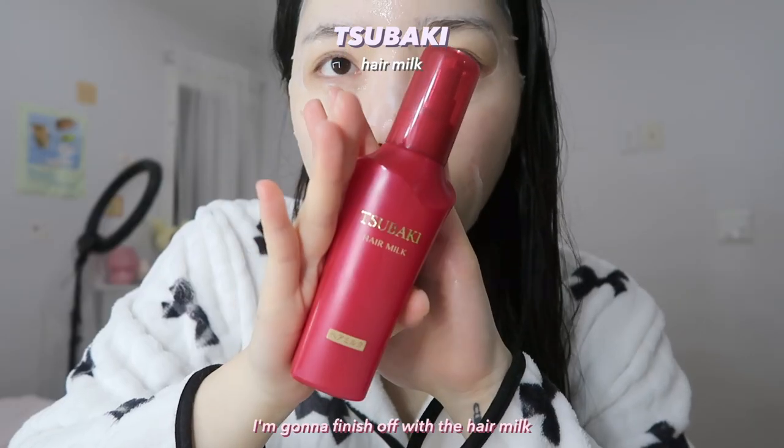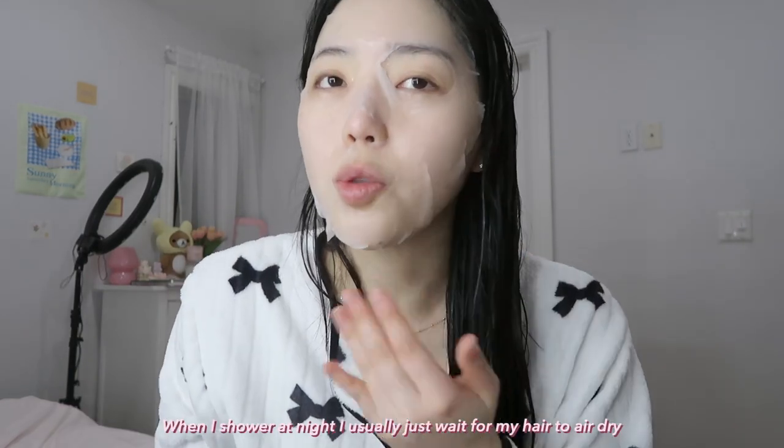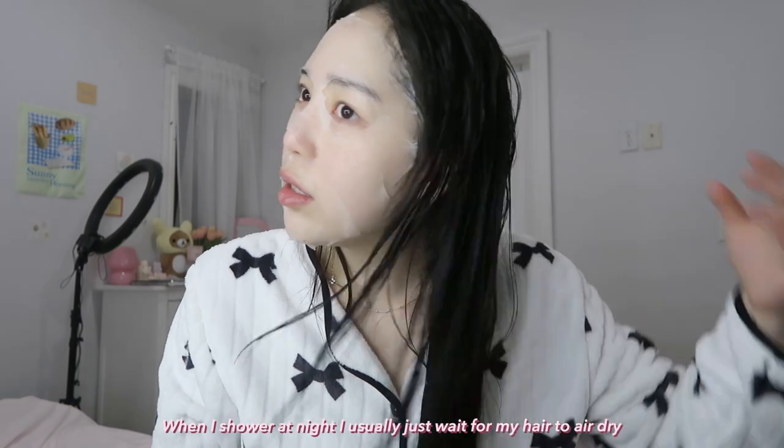I'm gonna finish off with the hair milk. When I shower at night, I usually just wait for my hair to air dry, and that is it for the day.